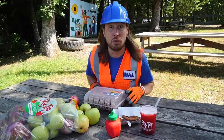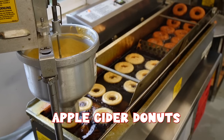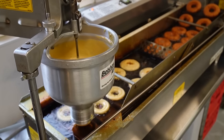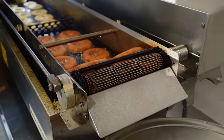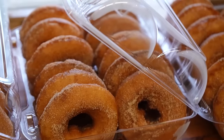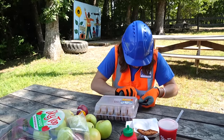They have some really special donuts here too. They have apple cider donuts that they make here. They have an awesome donut making machine that dispenses the perfect shape of dough for these donuts with the hole in the middle. And then it drops it down into the fryer, moves along this really cool conveyor belt, and then it flips it so it can be evenly cooked on both sides. And then, of course, you gotta let them cool, but then they're ready to go. So let's try them out.